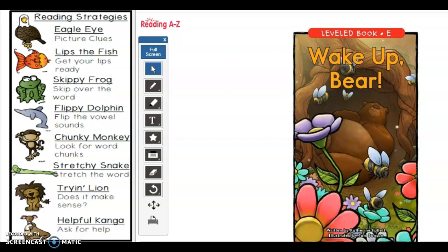Today I wanted to go over our reading strategies before reading a book with you and practicing some of them. So our first strategy is eagle eye, picture clues. So look at the picture and see if that helps you. Lips the fish. Get your lips ready for the beginning sound. Skippy frog. Skip over the word and then reread. Flippy dolphin. Flip the vowel sounds. Instead of using a short sound, try a long vowel sound. And remember, if two vowels go walking, the first one usually does the talking.